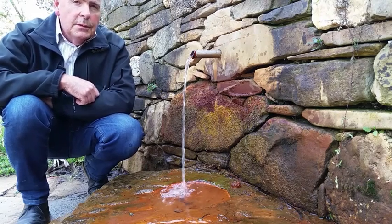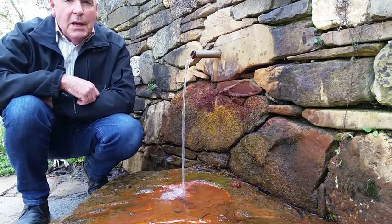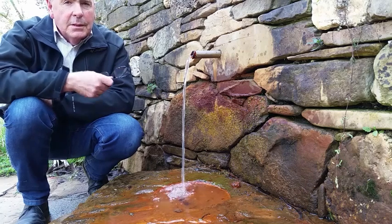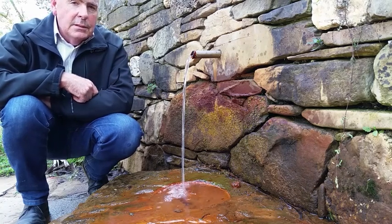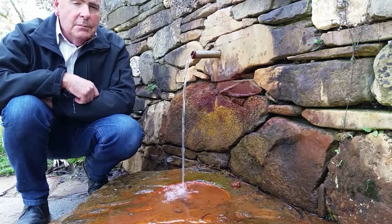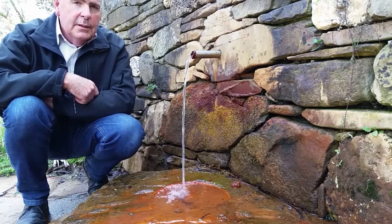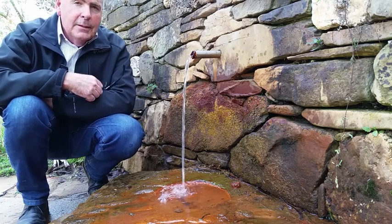How is it formed? All these questions I'm going to try and explain simply, if that's possible, because making this mineral water is nothing but simple. It's a unique combination of natural elements that has made this wondrous liquid that just keeps on coming.